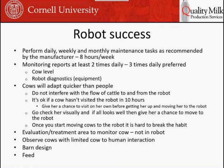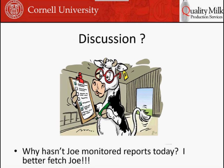So evaluation or treatment area, you need to have one, set up to do cow side evaluations and treatment that's not in the robot. Observe cows with limited cow to human interaction, and then barn design and feed. We didn't touch that, but that's there. So, wrapping up, why hasn't Joe monitored reports today? I better fetch Joe. So, any questions?